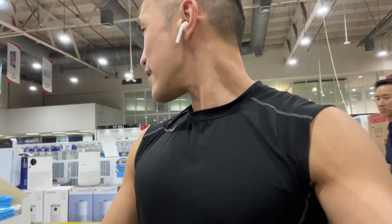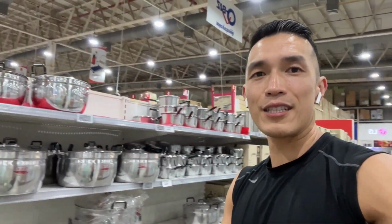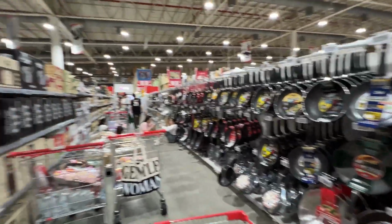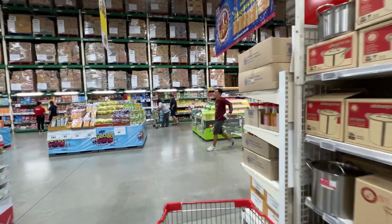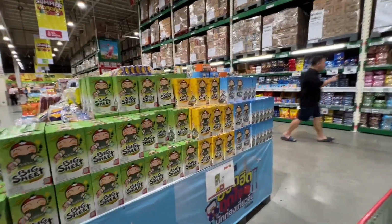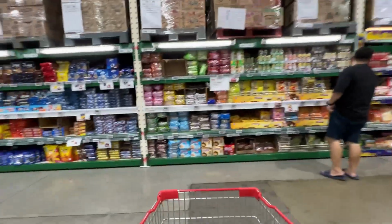You got a lot of air filters, they're pretty cheap too. Got a bunch of pots and pans over here. This is like restaurant or even just home cooking equipment. Have you guys ever seen more woks in your life than here? I don't think so. So many pots and pans, pressure cookers. Over here is the best section ever. All the snacks, seaweeds. I love snacking, so this is like heaven for me.